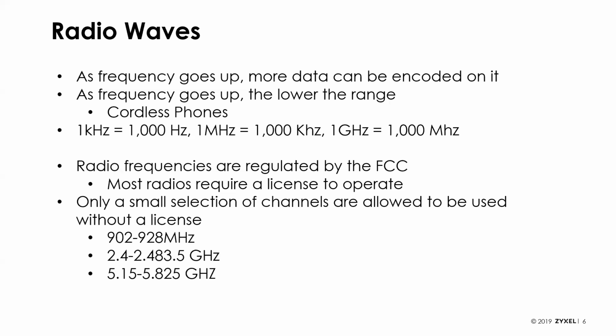In the early 90s, we saw a push to 2.4 gigahertz. So it's a higher frequency. The sound quality got better, but the range became less. And then today, you'll find that most cordless phones are operating in the 5 gigahertz space. Why that is will make more sense in a minute. And again, same thing: a little bit better sound quality, but the range is even worse.